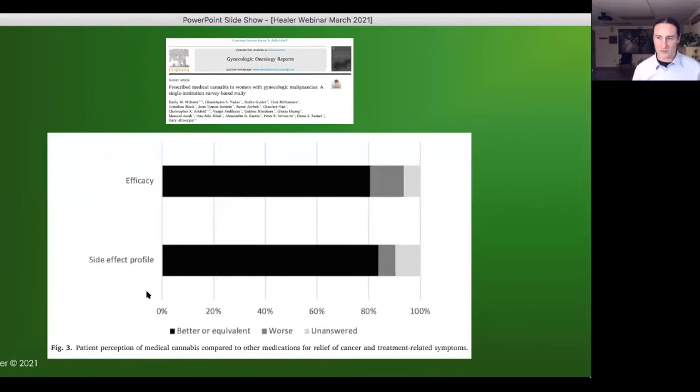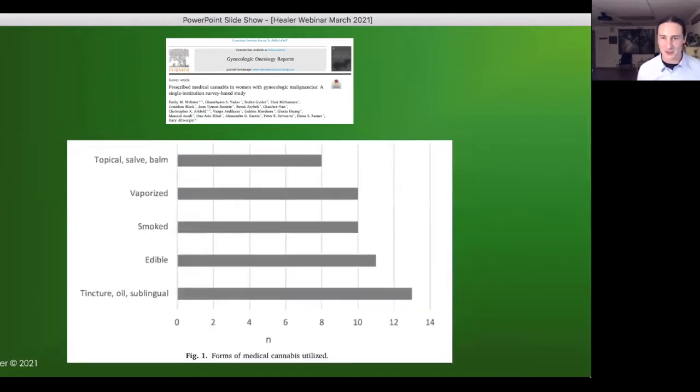And then what about the side effect profile? Was it better than conventional treatments? You can see here that almost 83 or 85% said it had a better side effect profile than their conventional treatment, and very few said it had worse. This is not a big surprise to you all, but I like to show you the data.